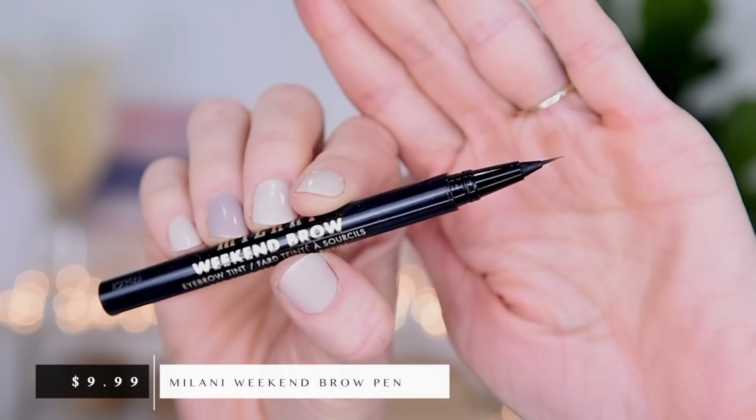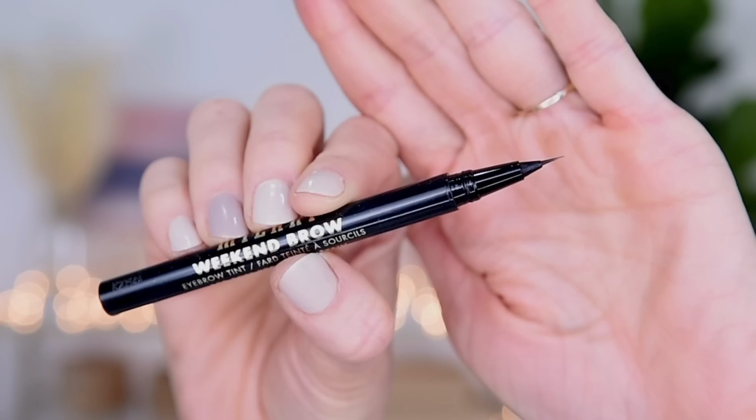Just looks like a basic kind of brow pen. I've tried a lot of products like this over the years, and I really like them. They're a little bit trickier to use, which is why I don't reach for them daily, but if you have the patience for it, I think they can make your brows look really different.